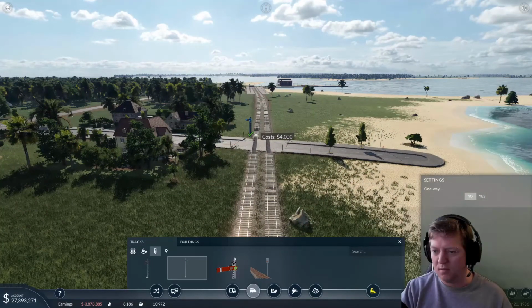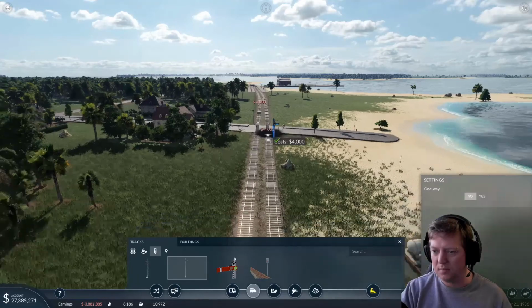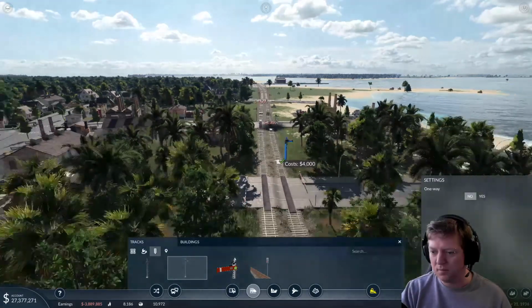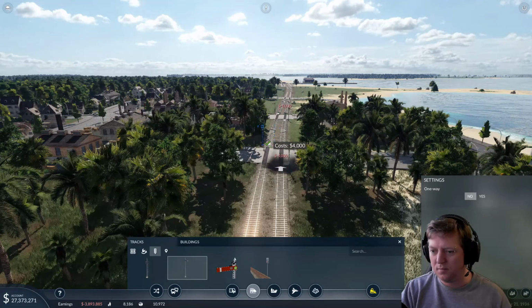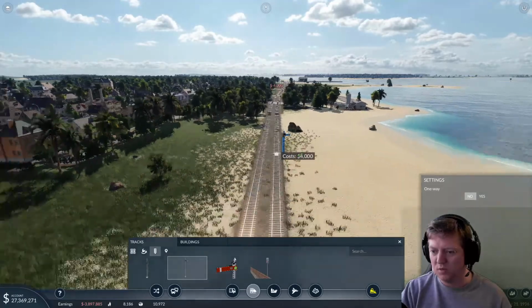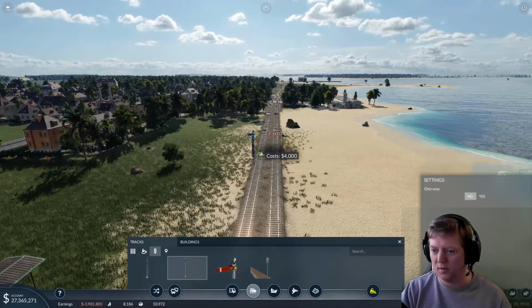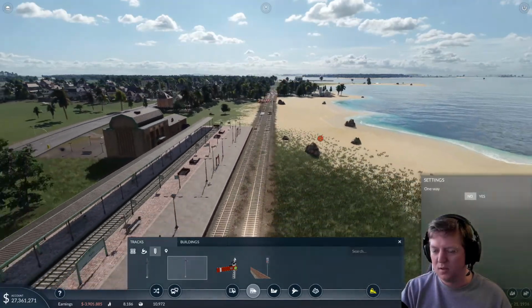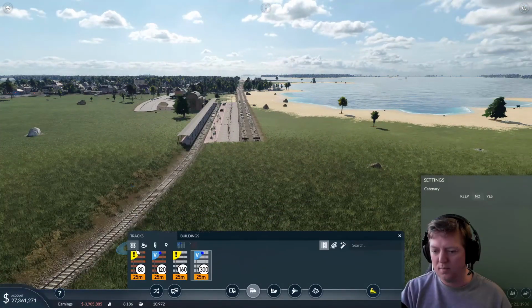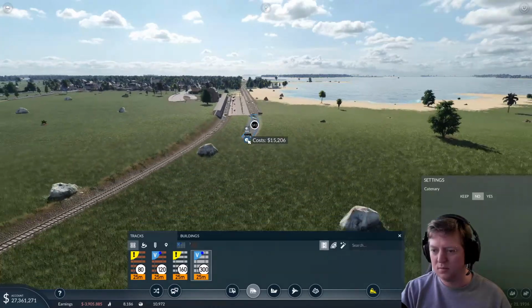And you can go there. You can go there. And then you can go there. You can go there. You can go there. You can go there. Just for reasons. I don't know why, but I'm doing it that close anyway. It's going to be rather tricky, isn't it? Alright, back to track. Here we go.